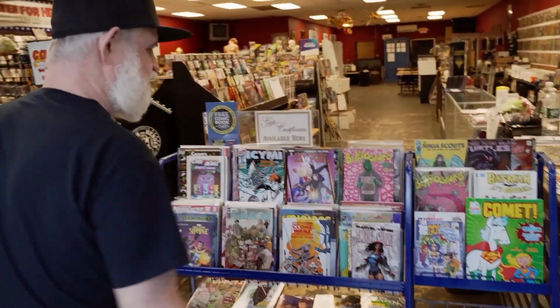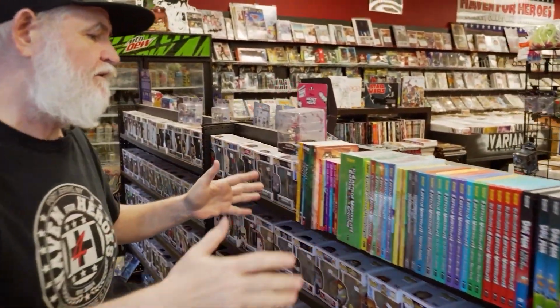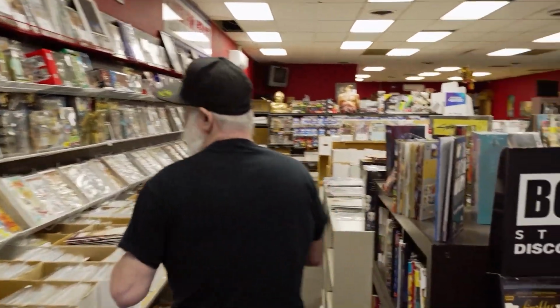We got the kids' comics right up front, so when they come in, we're making new comic book readers all the time. We got Scholastic's, I'm a Scholastic dealer. We got Pops for days. Got other toys and collectibles. Comics, we got lots of comics. Gotta excuse the mess though. We just had Free Comic Book Day and it was a banger, and they trashed the place, but that's great. We'll clean it up later.